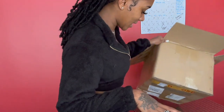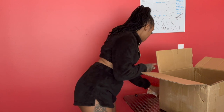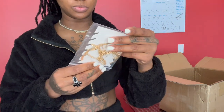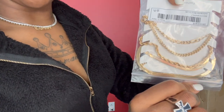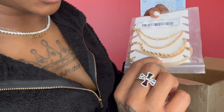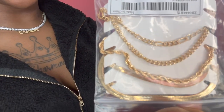Actually, speaking of jewelry, since this is the last outfit for this haul, I'm gonna show y'all the jewelry that I got too. Because I don't really have no jewelry, y'all, and I just had to get some. So let's see. Okay. So I got these necklaces. All gold. I have been wanting one of these necklaces right here, like the two bottom ones, this one and that one. And I got them. And they look so good.